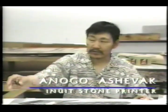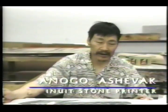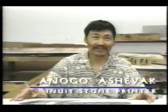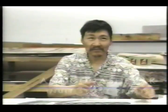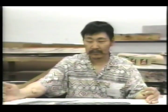Before they trace the original drawing, they have to prepare the stone first. They have to grind it and file it as smoothly as possible. And then paint it with a house paint, with white. And then trace the image, the original drawing, onto the stone.